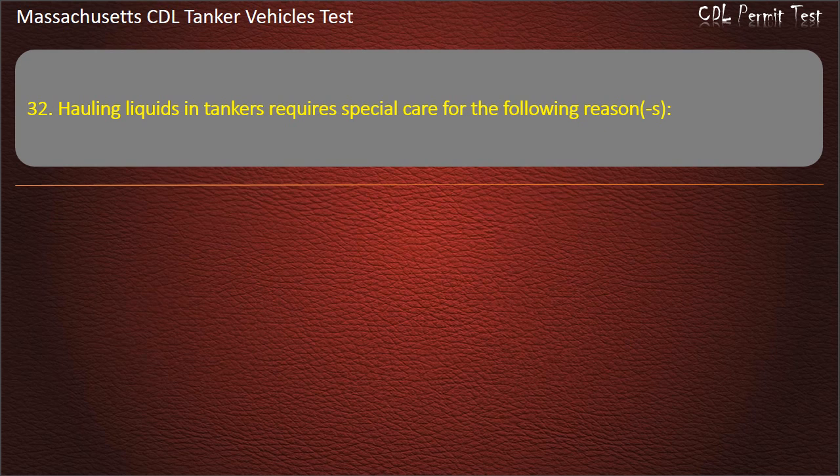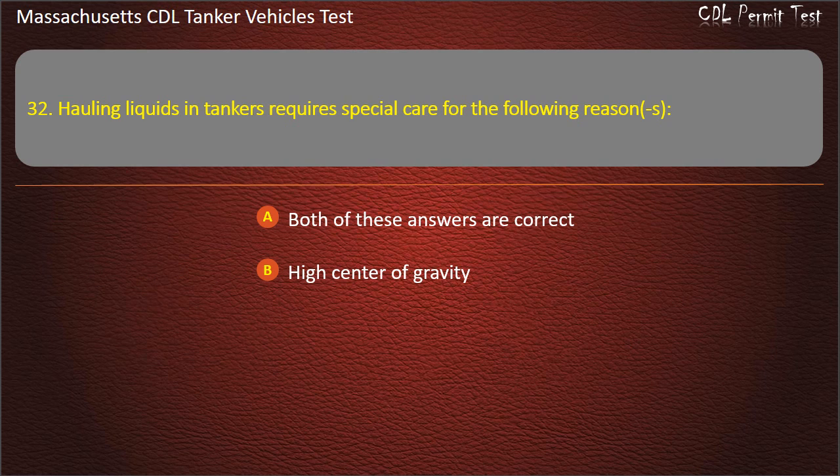Question 32. Hauling liquids in tankers requires special care for the following reasons. Both of these answers are correct. High center of gravity. Liquid movement. Answer. Both of these answers are correct.